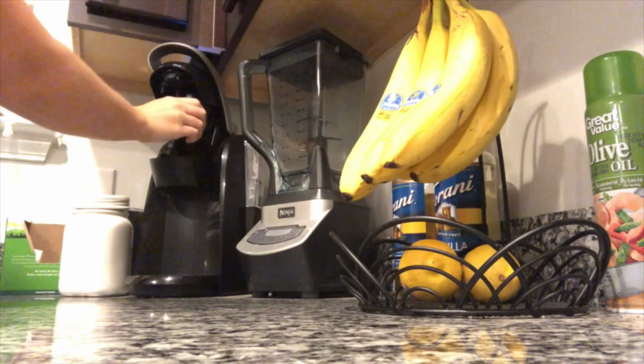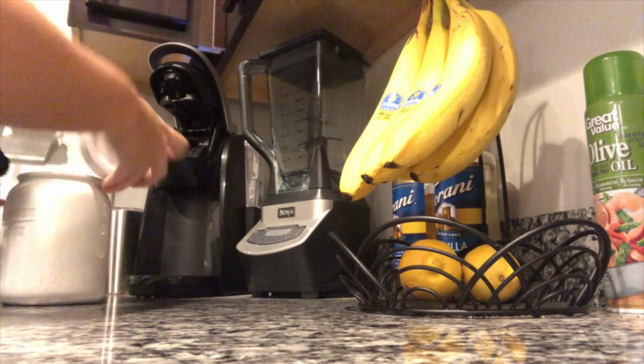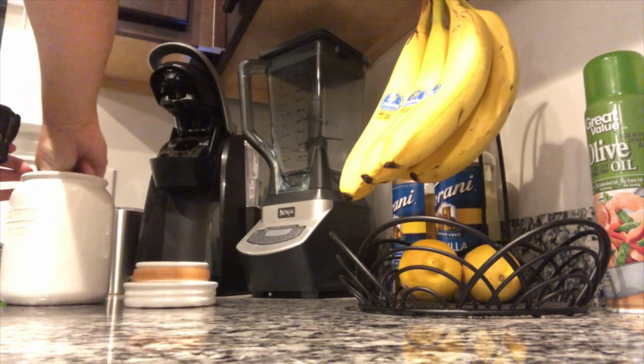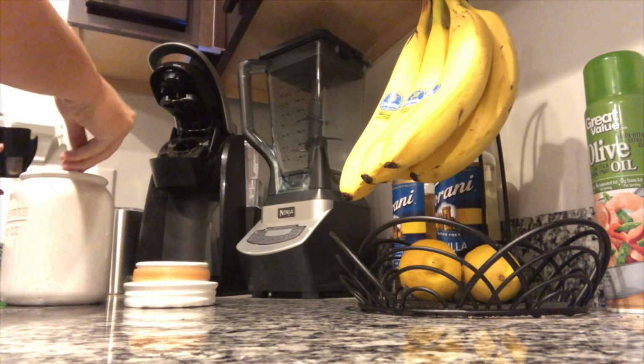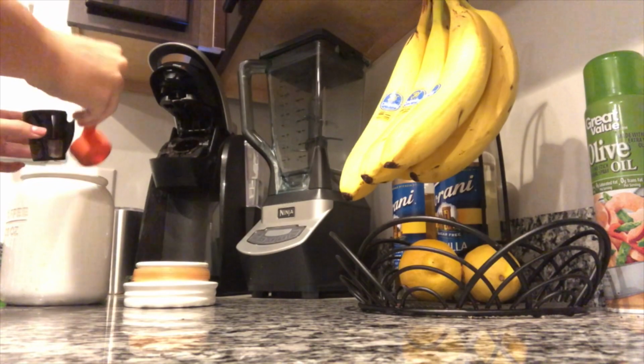I also brew my coffee, obviously. I use a little reusable Keurig cup thing. I don't really know what to call it. And I just scoop some coffee out of this coffee container.